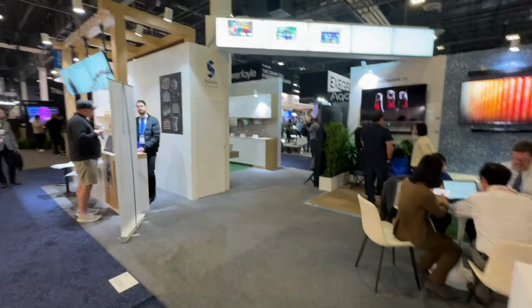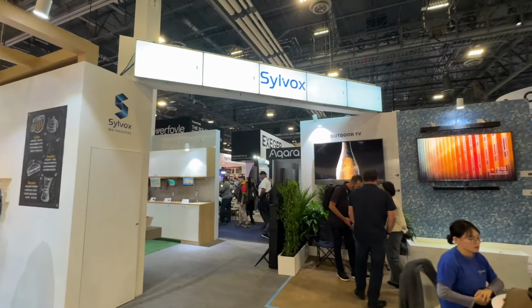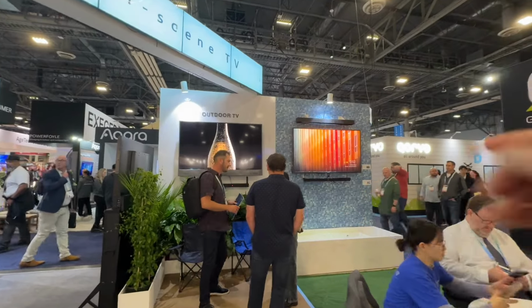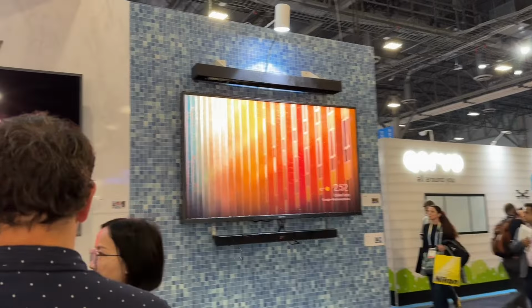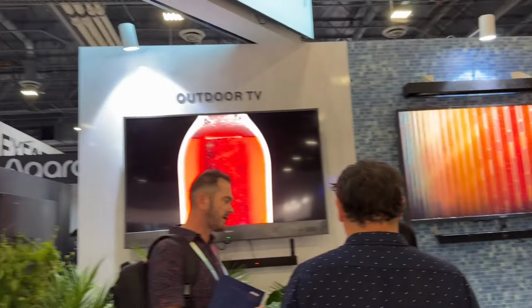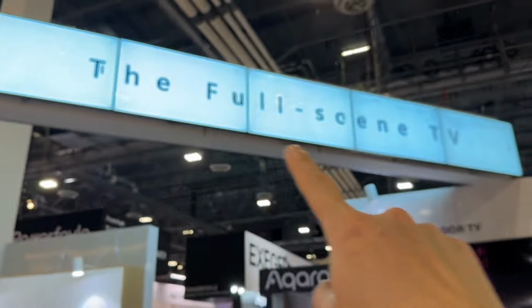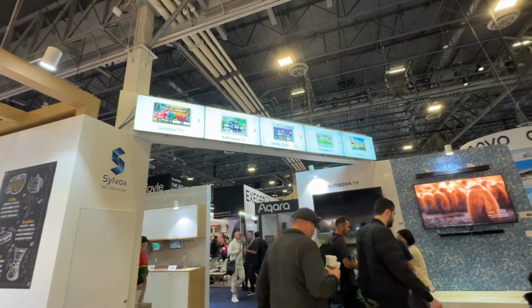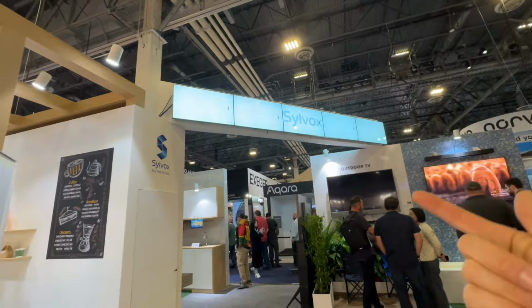All right. I'm trying to be as stable as possible with my selfie stick. So the first thing you notice is the outdoor TV, which is completely waterproof. They even have a little waterfall here. We'll come back for more details. And then I'm not sure a lot of people would notice the screen on top is actually a wirelessly stitched up screen matrix, which requires no hardware.